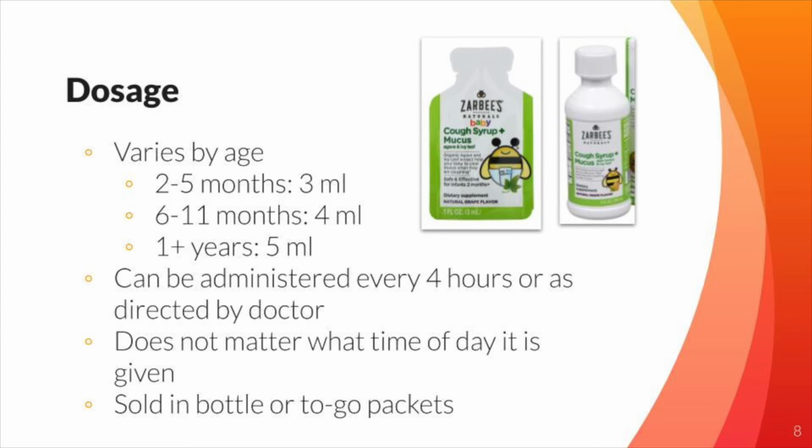Hey everyone, now we're going to talk about dosage of Zarbee's cough syrup and mucus. This medication varies by age. So if your baby is between 2 and 5 months, they should receive 3 milliliters. If they are between 6 and 11 months, they should receive 4 milliliters. And if they are 1 year old or greater, they should receive 5 milliliters. This medication can be administered every 4 hours or as directed by your doctor. It does not matter what time of day this medication is given. It comes in a bottle or in to-go packets.